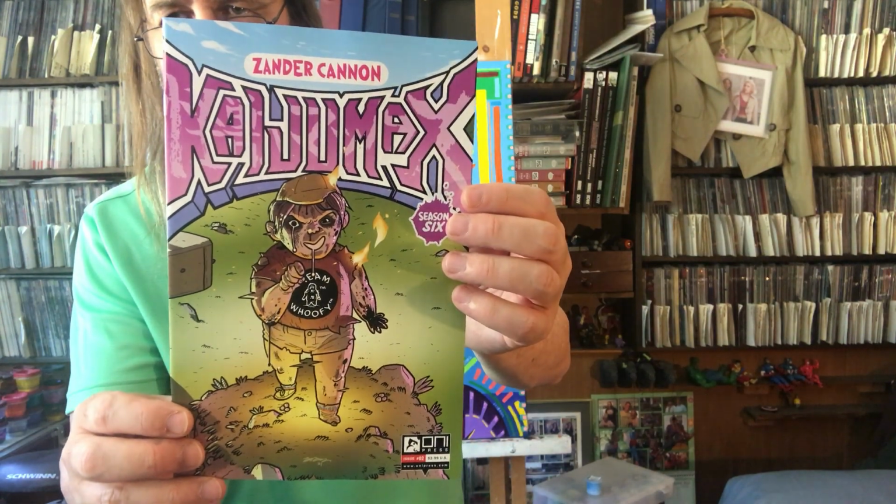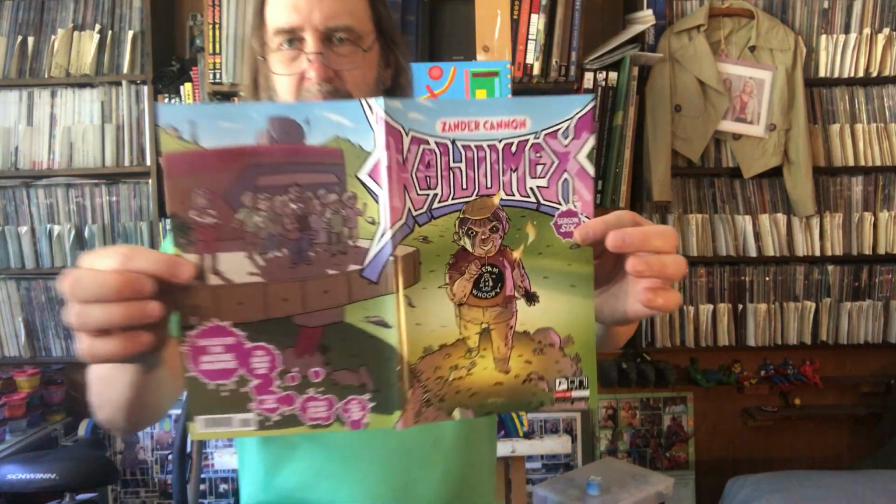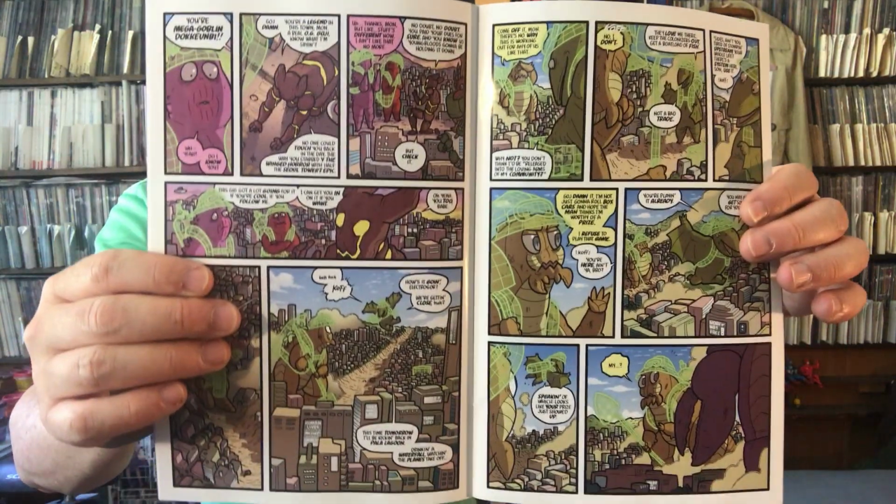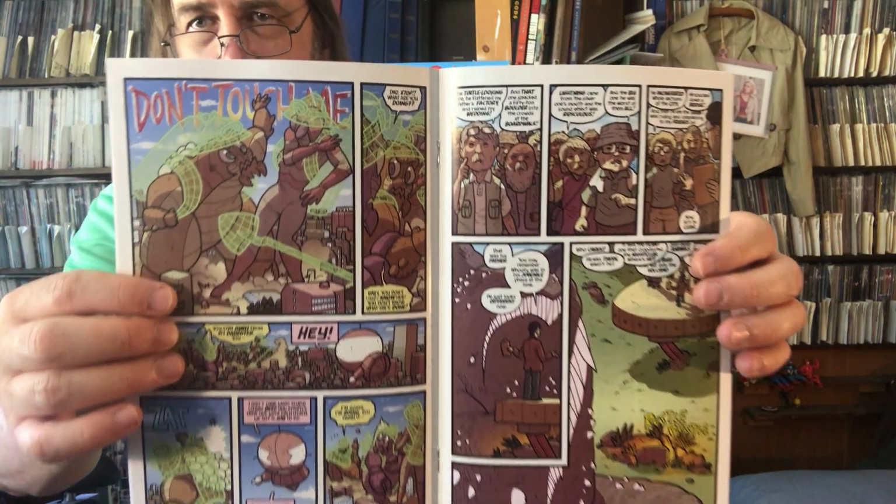Then we've got Kaiju Max Season 6, Issue 2. This year's season, is it a wraparound? There we go. I always enjoyed Kaiju Max. Oh, and in this one, some aliens have invaded Earth, so they're commuting sentences. Kaiju Max is a story about a prison for giant monsters on an island somewhere, and they're commuting some of their sentences if they fight for Earth against these aliens. Xander Cannon. Art's always good. Storytelling is always good. I enjoy it. In the prison, there are these giant monsters, and the guards are all in giant robot suits.